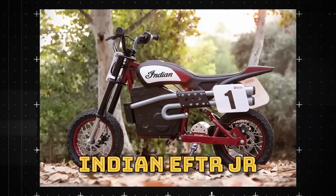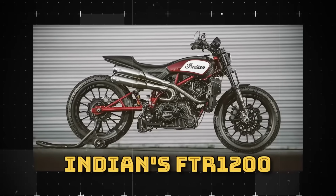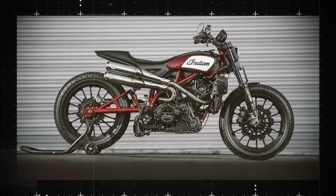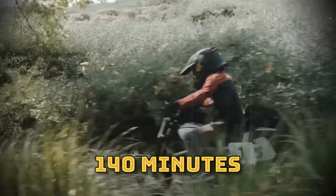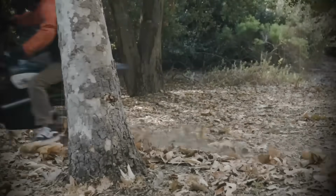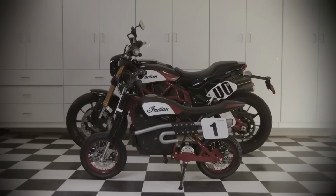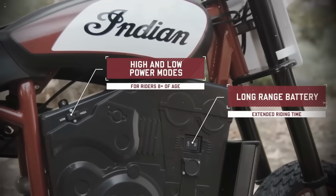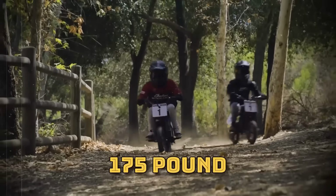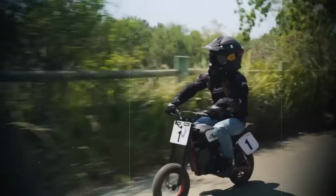The Indian EFTR Jr is a miniature electric replica of Indian's FTR 1200 flat track racer. With a top speed of 15 miles per hour and a battery range of about 140 minutes in low mode, this isn't a motorcycle. It's an expensive toy that adults use to pretend they're riding a real bike. It's marketed as a serious piece of equipment when it's really just a glorified toy. Powered by a pathetic electric motor that produces the equivalent of about 3 horsepower, this 175-pound motorcycle is what happens when marketing departments are allowed to run wild.